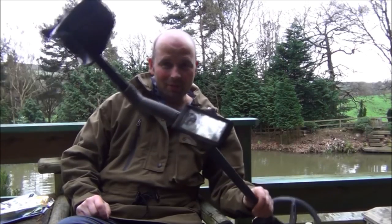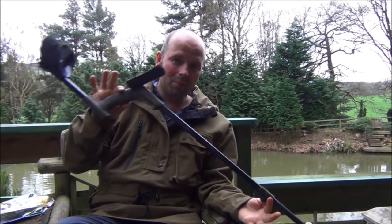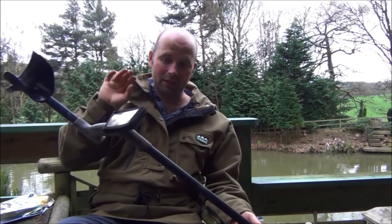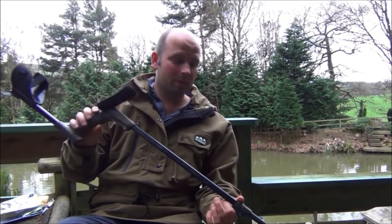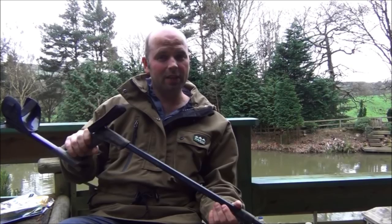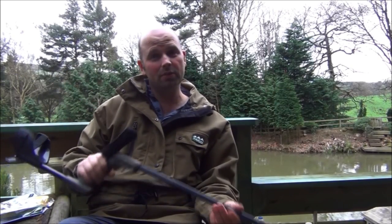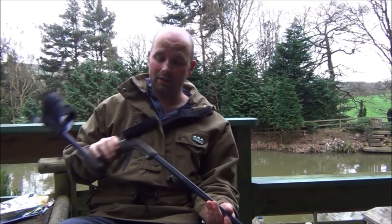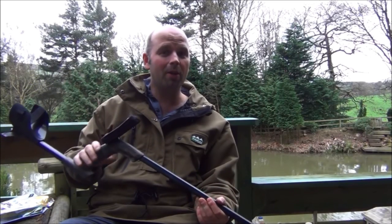Now this is going to be a micro hunt using this little fella. This is the XP Deus. I'm really enjoying using this at the minute. I do have an e-track as well, but I'm just enjoying using the Deus. It's on a site where there's a lot of contamination, and this little 9-inch coil really gets amongst it and picks out some good targets for me. Of course, I could go with my small coil on the e-track, but I really like using the Deus, so this is how I got on.